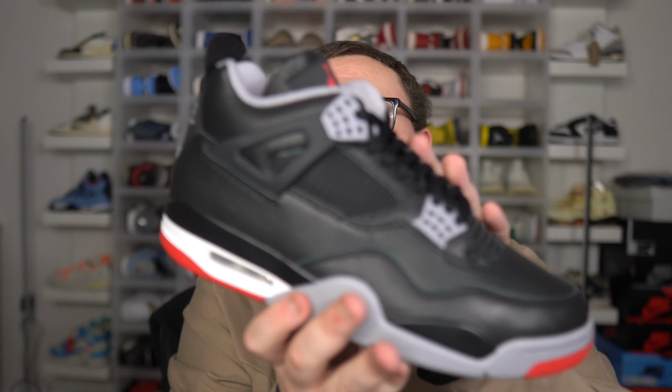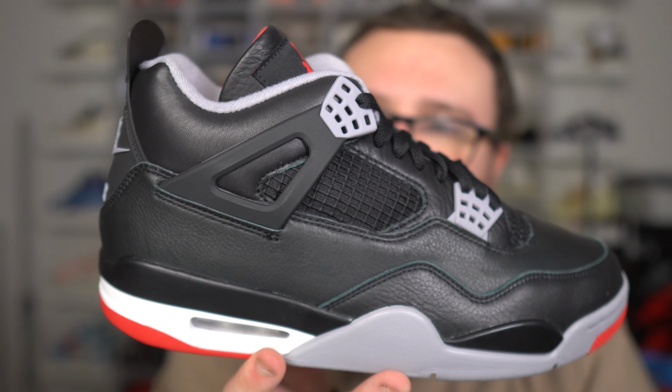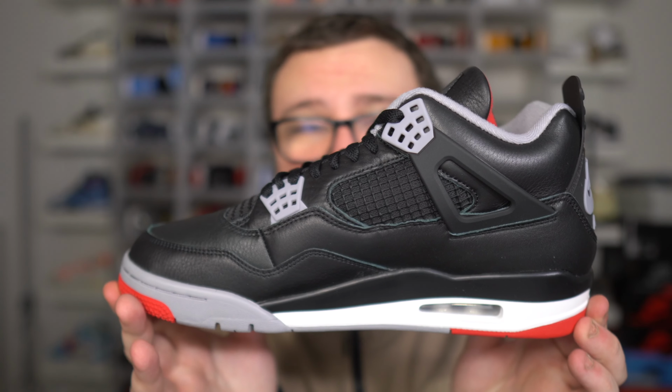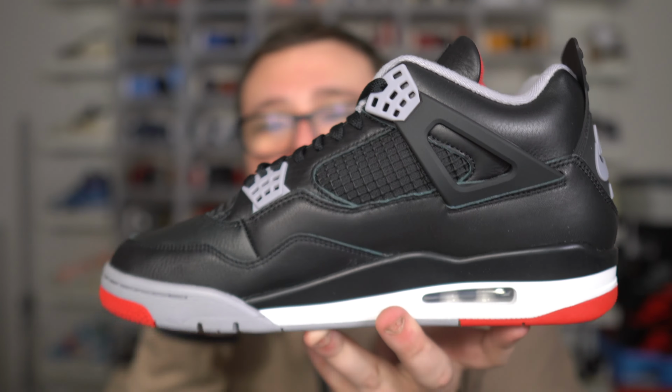I'll say that when it comes to doing this. I'm going to say it. Is it a bad change? No. Is it a good change? I think so. I will say this. If this released back in 1989, if this was the OG with leather, nobody would be complaining whatsoever. We'd all be thrilled. Right? I think a lot of people are happy.